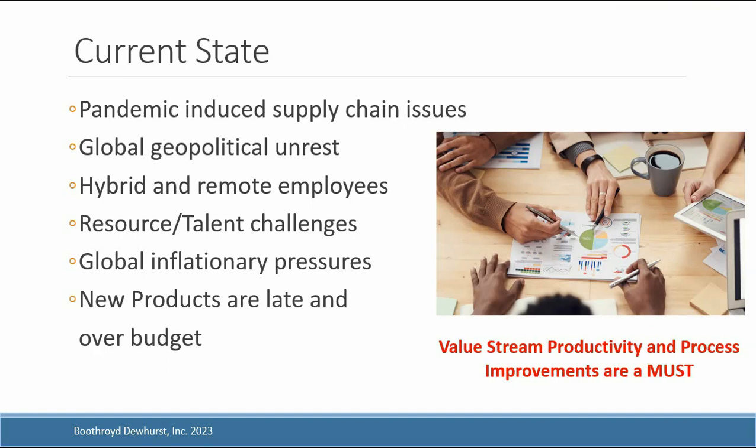So operations managers, executives throughout industry, it's my hypothesis anyway, that they are all feeling the same pressure, pretty intense pressure right now to drive productivity and process improvements in order to yield a much more cost-effective operation and to up profitability.